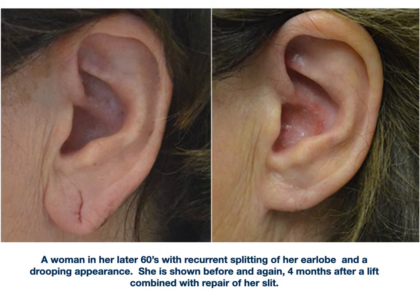It is my belief that we shouldn't just repair an earlobe, but we should strive to make it more beautiful as well. Here is a woman in her 60s who had her earlobe split repaired in Boston 8 years before, but without a lift. She tore her earlobe again and came in to me to have it corrected. She was so thrilled that we not only repaired this, but also lifted it and made the earlobe more beautiful in appearance. And I have recommended that she not sleep with her earrings in to prevent this from splitting again.